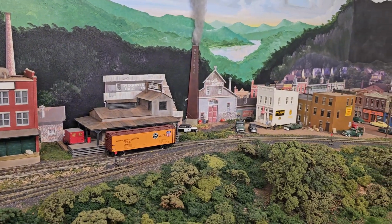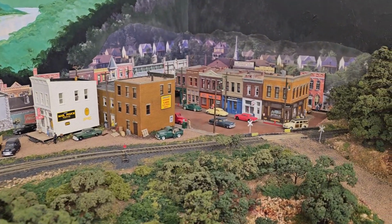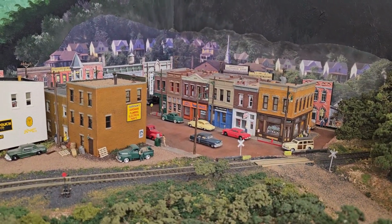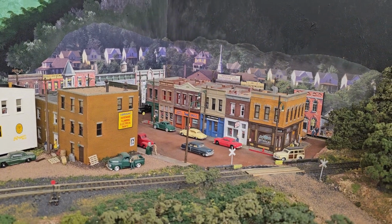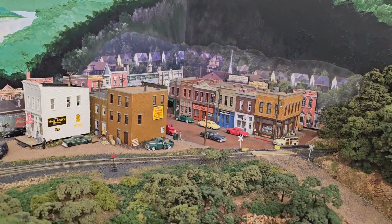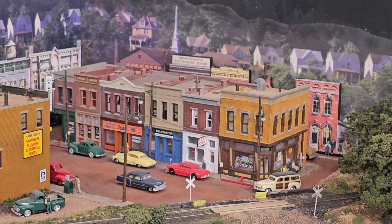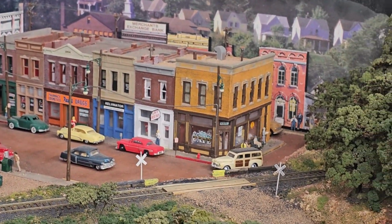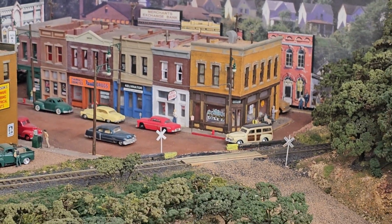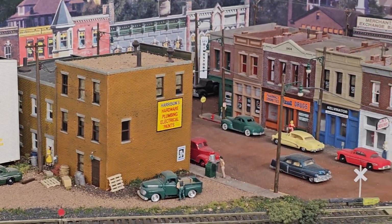And then that little town in the back is exquisite. That represents Cherry Falls, West Virginia, and that sits on top of the reversing loop. Right, that's a great idea. Which is also staging. We don't use it as a reversing loop in operations. We stage a train in there. Okay. And in between sessions, we bring it out through the reverse loop and back it into the tunnel.